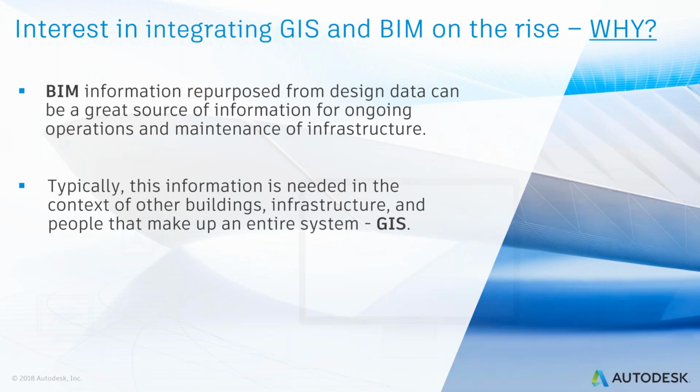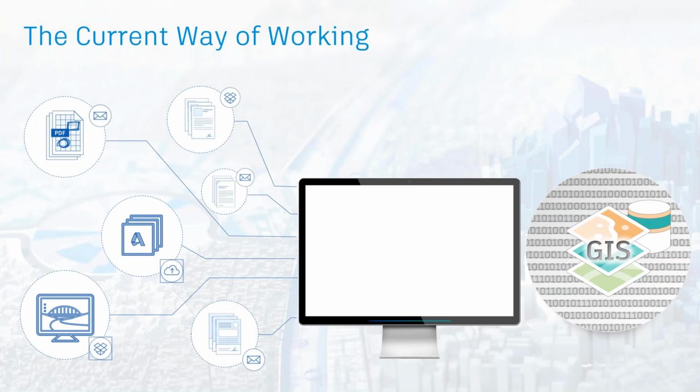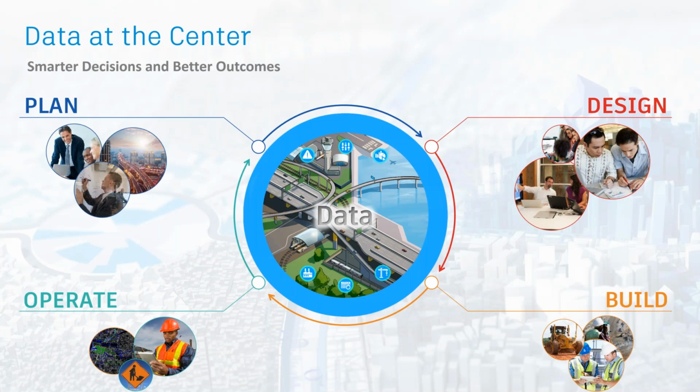Earlier, it used to be a very unilateral kind of data flow from GIS to the design workflows, or for that matter, from design workflows back to GIS for asset management purposes. We only had a one-way channel to get the data through. Now things are changing rapidly, and we will see why. As you're always aware, data is at the center, or the crux, of a BIM plus GIS workflow. It enables us to take smarter decisions, and therefore we have better outcomes from our design.